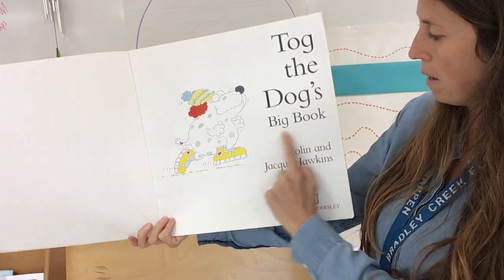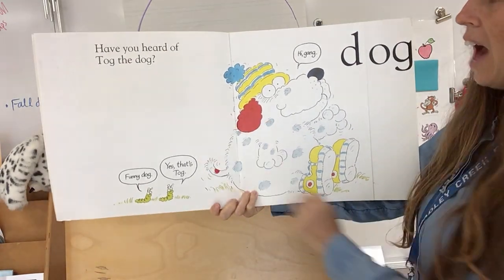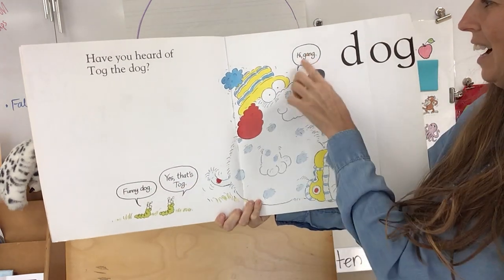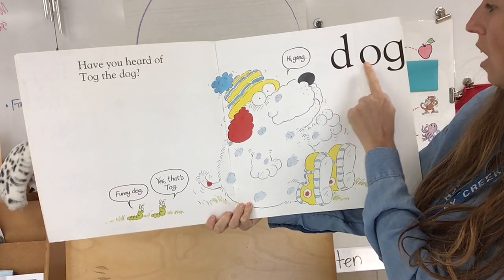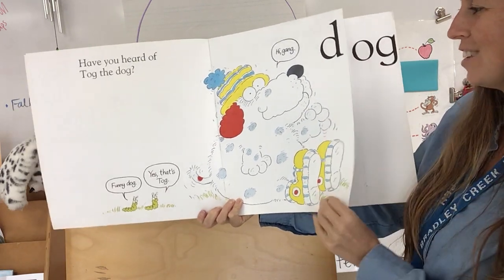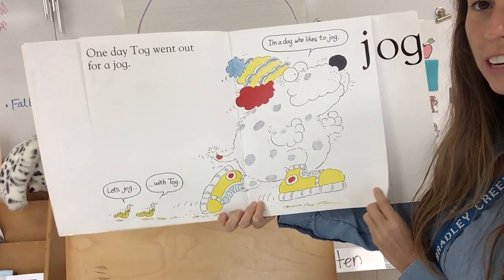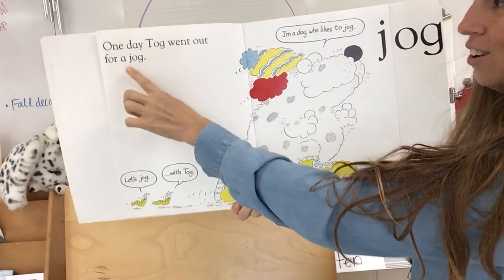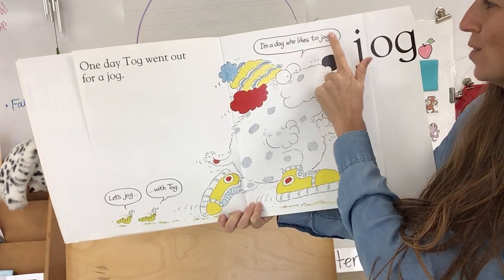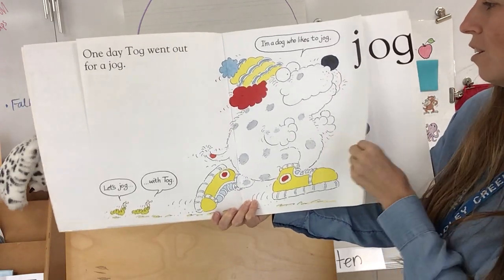Tog the Dog's Big Book. Have you heard of Tog the dog? Funny dog. Yes, that's Tog. Hi, gang. Dog. It ends with O-G. One day, Tog went out for a jog. Did you hear any rhyming words? Yay. Tog, jog. Let's jog with Tog. I'm a dog who likes to... what? Jog. J-og. Jog. Excellent.